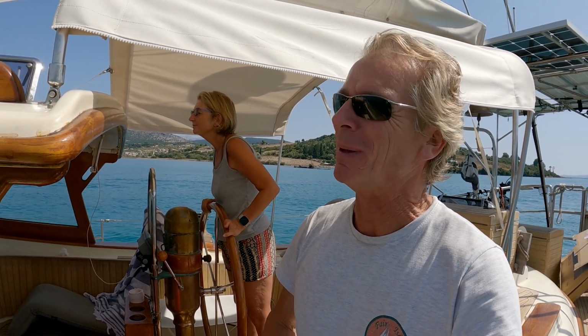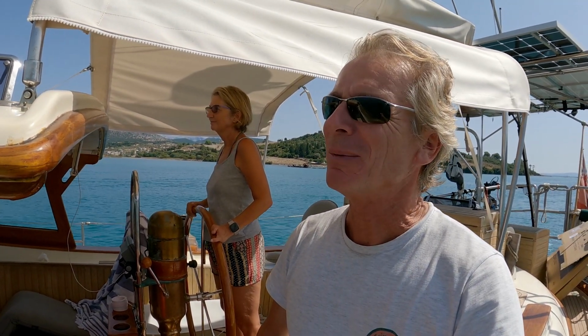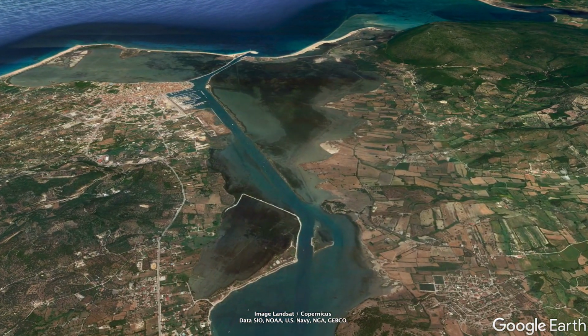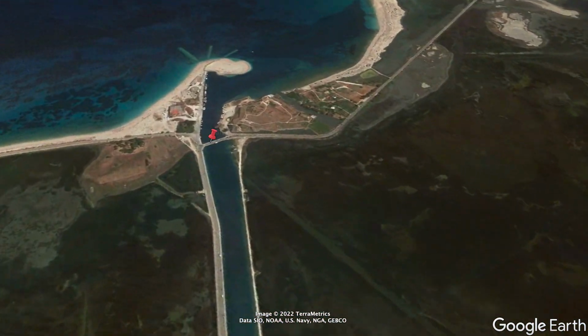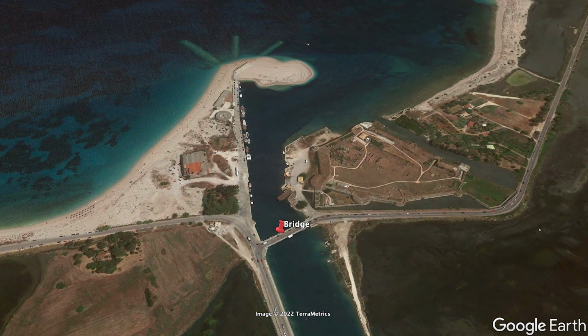So we're just trying to time it. People are going quite slowly because I think we're a little bit ahead of the time. So yeah, we'll see. The channel is around 3.5 miles long, and timing is crucial because there isn't anywhere to hang around and wait. We're moving at around 6 knots and plan to get to the bridge at bang on 3 o'clock.